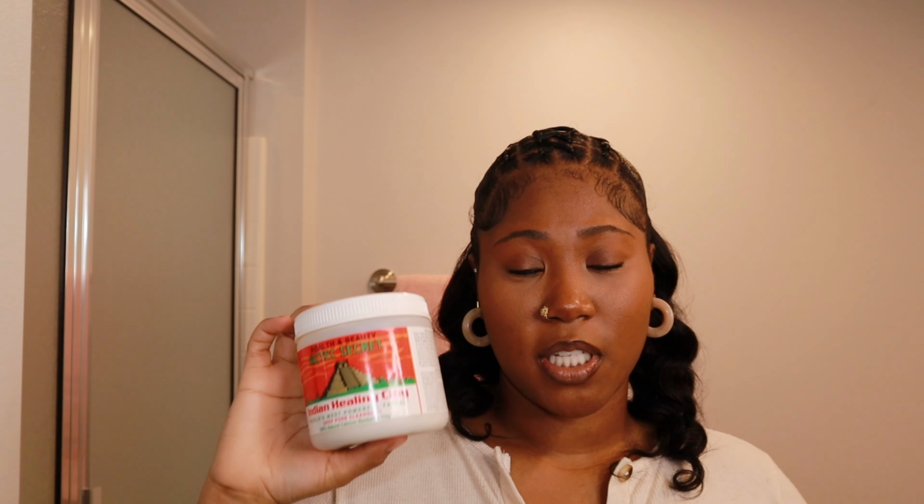Quick little thing, I like to use this with apple cider vinegar and then a couple drops of tea tree oil, because the tea tree oil is actually going to help with any fungal skin conditions you have. Sometimes it's not really acne, sometimes it's a little fungus on your skin. It's going to kill bacteria. So if you find that... I've seen this so much on the internet.